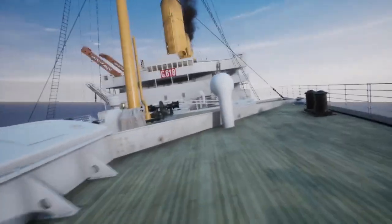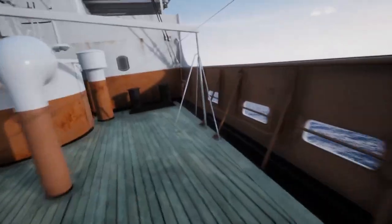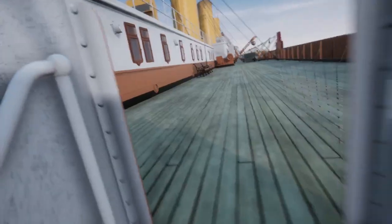That's probably how that works. Oh, you know what we probably missed? I think we can see it from here. And go up, look. Up.